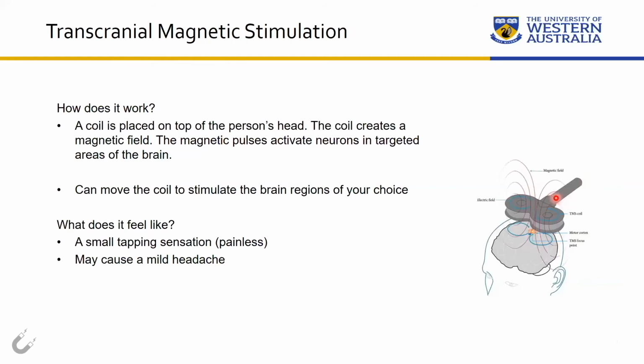This coil is made up of lots and lots of copper wire. So if you place that coil on a person's head and you turn it on, you can pass an electric current through this coil, and that electric current will create a magnetic field around the coil. What happens when you apply a magnetic field to something that conducts electricity, such as neurons in the brain, is you can induce an electric current in those neurons. So this will make them fire, this will produce activity in areas of the brain, and you can target the place that you want to stimulate.